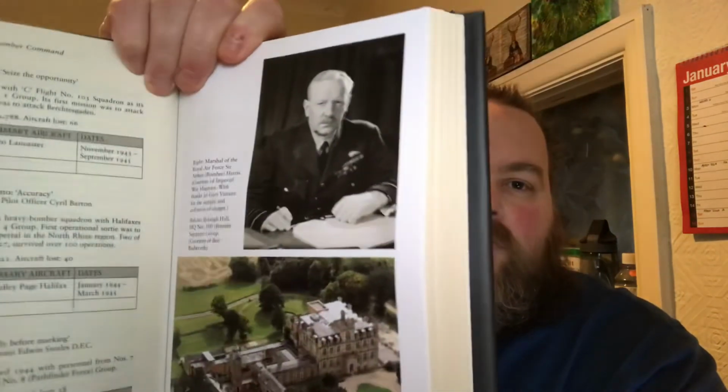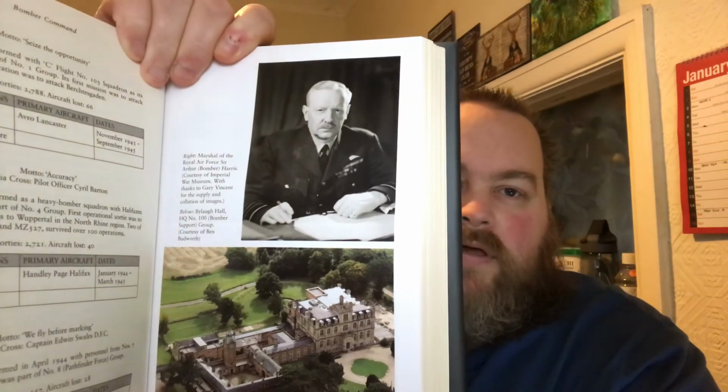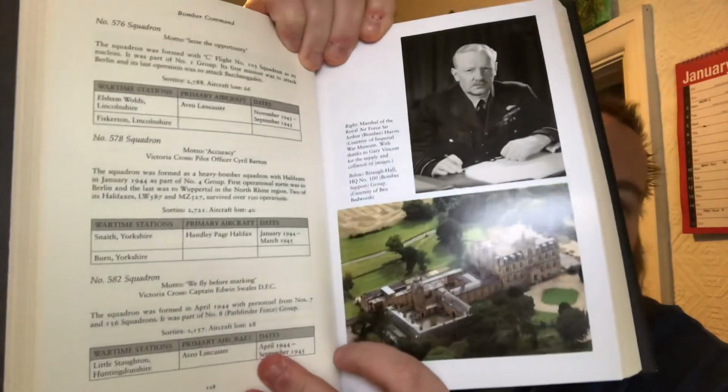But I mean, it's a very good book. It's got about 288 pages. There are a number of photographs and illustrations within the book. And also what impressed me about the book, for the first couple of pictures, there's Bomber Harris himself. But if you look on the other page, what impressed me was it has lots of charts explaining where the squadrons were stationed, what sorties they flew from, which RAF camps and airfields were involved.